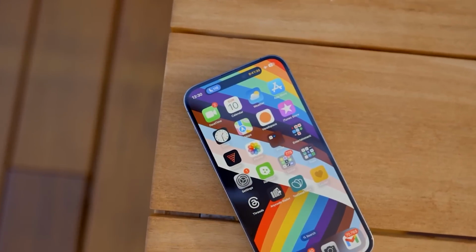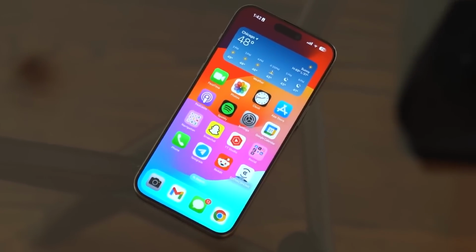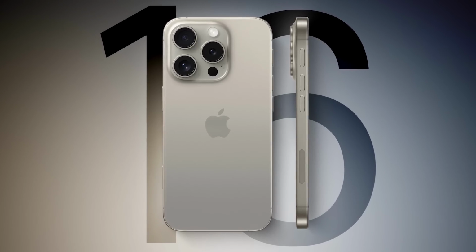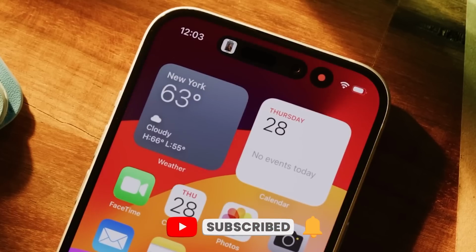Well, that's all for today, so mark your calendars for September 2024, because that's when we're likely to see this beast unveiled. Until then, we'll keep our ears to the ground for any more leaks or rumors. Who knows? Maybe Apple's got a few more surprises up its sleeve.